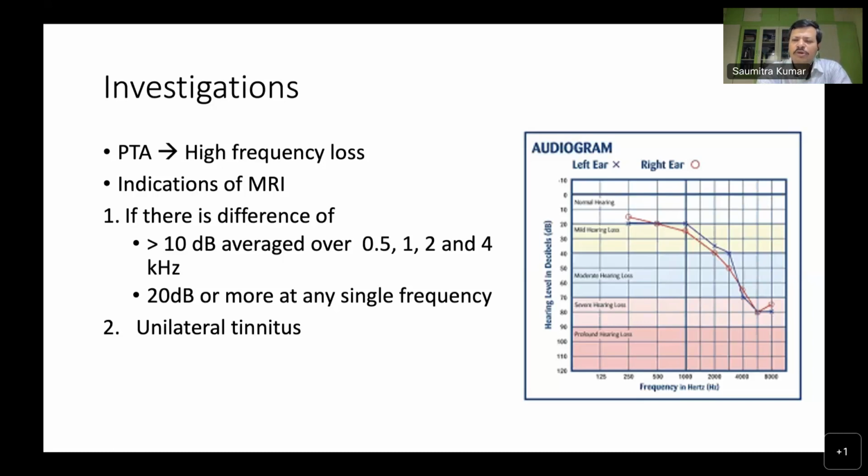So in a pure tone audiogram, you can get a high frequency hearing loss. And next you can do some radiological investigations. The most important of them is a magnetic resonance imaging of the brain.